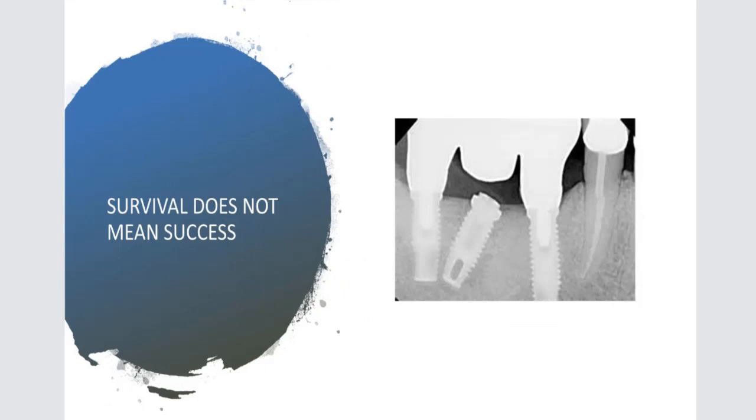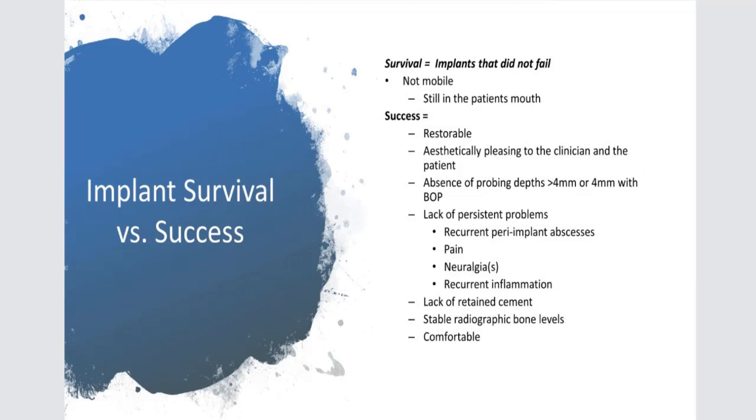Let's talk about implant survival and implant success. Do they mean the same thing? You could look at this radiograph and see that the implant is integrated into the bone, so it's surviving. It's probably not loose. It doesn't have disease, but it's certainly not restorable. So survival of an implant does not always mean success. When we look at what makes an implant successful and what makes it not successful, there are several factors. Survival means it's not mobile and it's still in the patient's mouth.